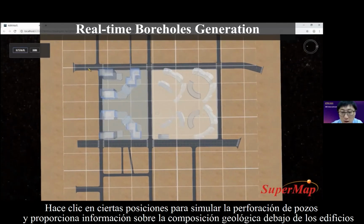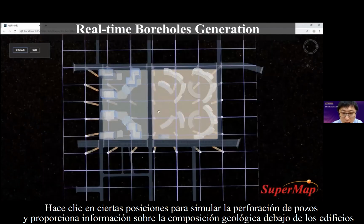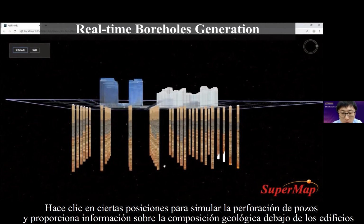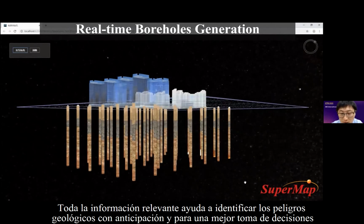Click on certain points to simulate borehole drilling, and it also provides information about the geological composition under the buildings. All the relevant information can help to identify geological hazards in advance and support better decision making.